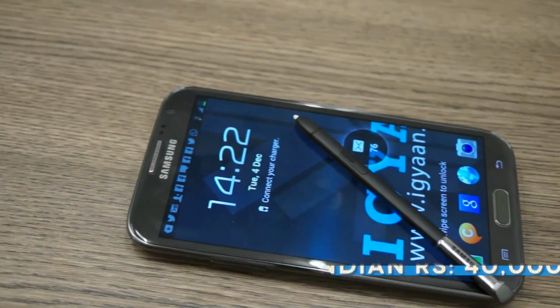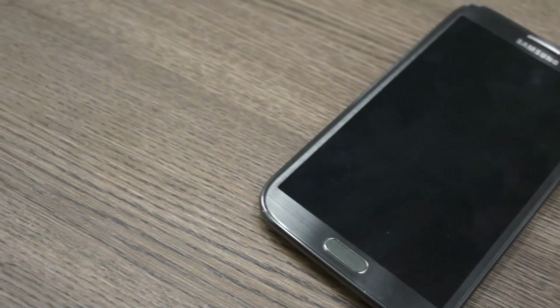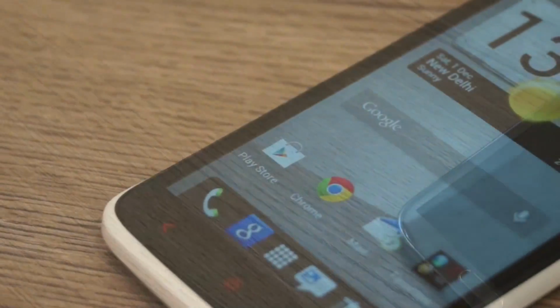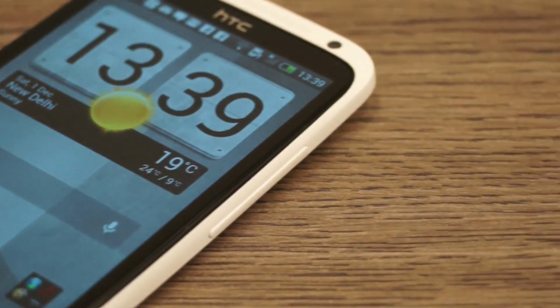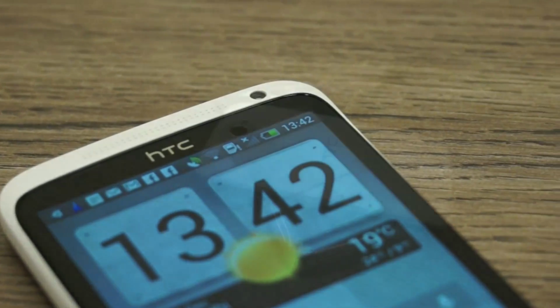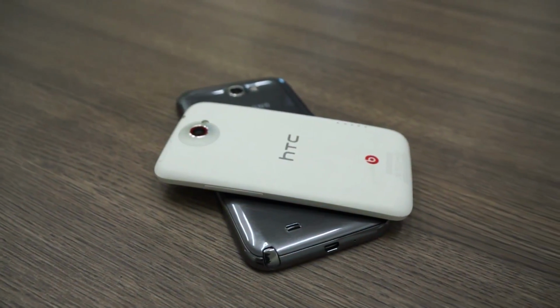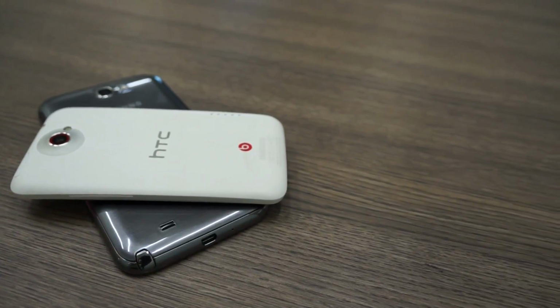$750 US. They are available in the market right now in capacities 16 and 32 for the Galaxy Note 2. And in fact, you get a 64 gigabyte version as well, which is slightly more expensive. But for the HTC One X Plus, at least in India, you only get the 64 gigabyte. Everywhere else, you get a 32 and a 64 gigabyte. Let's talk about the basic differences in terms of processors, in terms of hardware, and in terms of looks, and then we'll get on to the user interface.